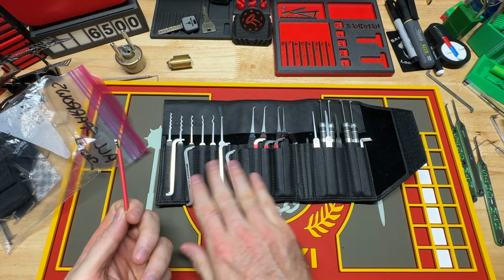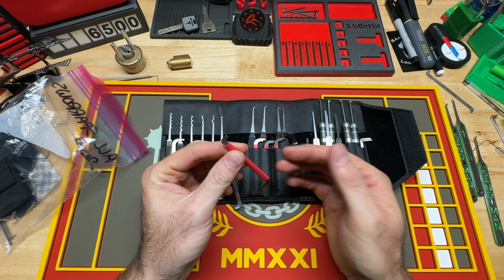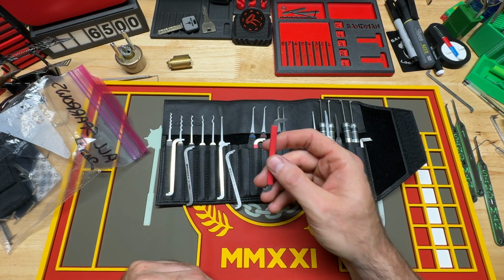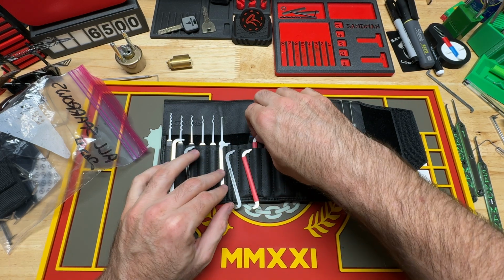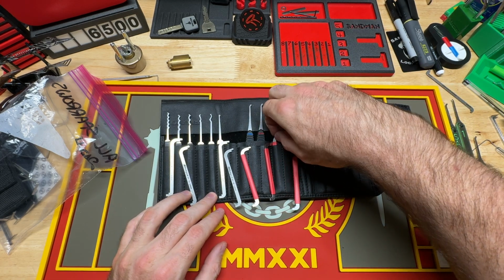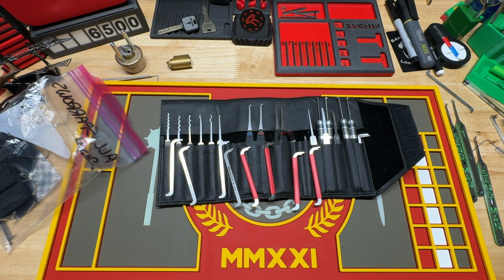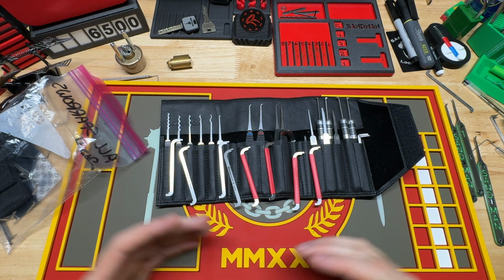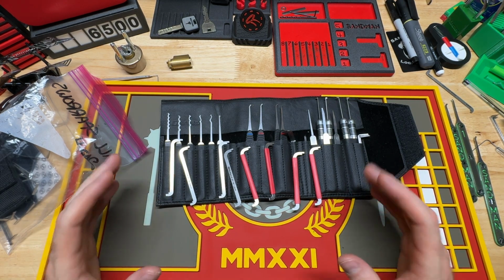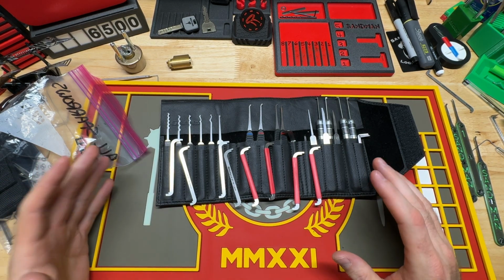I started taking some of these and putting them together with this adhesive lined shrink tubing. And now this is a 1.4 millimeter. I have a 1.6 millimeter, a 1.8 millimeter, and I have a 2 millimeter, for a total of 8 different thicknesses, all graduating in 2/10 of a full millimeter. So this is the most complete set of pry bar tension wrenches that you will ever see.